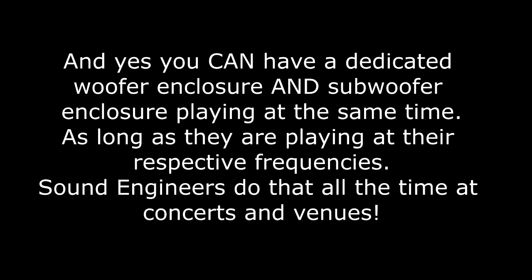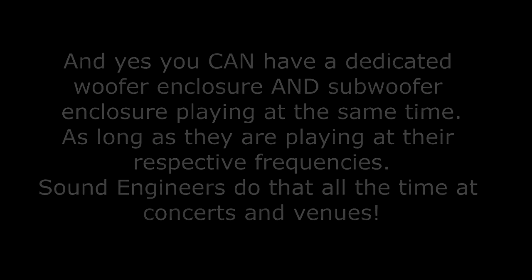And yes, you can have a dedicated woofer enclosure and subwoofer enclosure playing at the same time, as long as they are playing at their respective frequencies. Sound engineers do that all the time at concerts and venues. I hope this clarifies the difference between a woofer and a subwoofer.